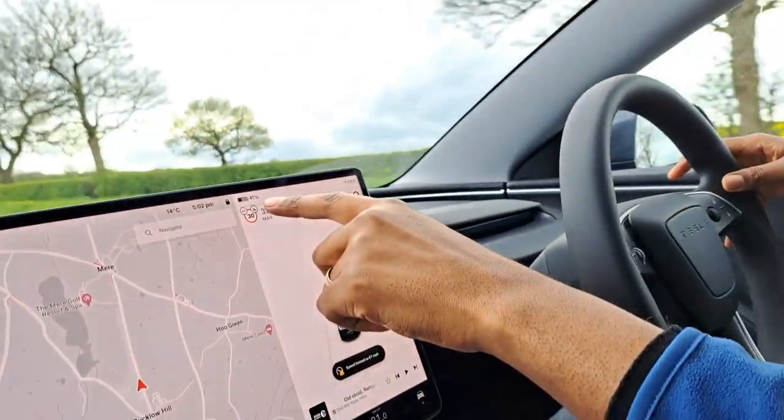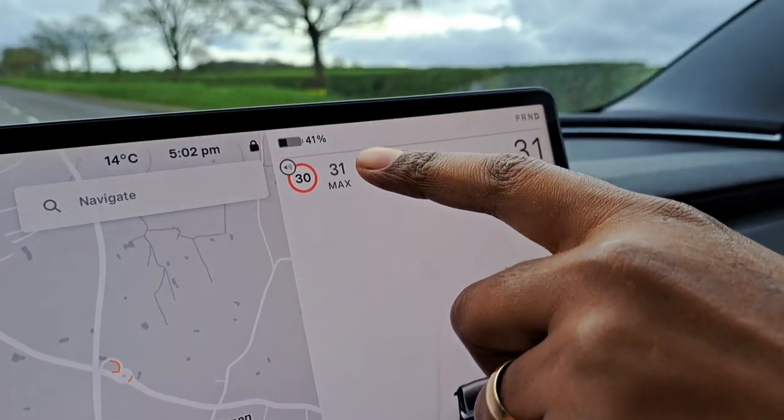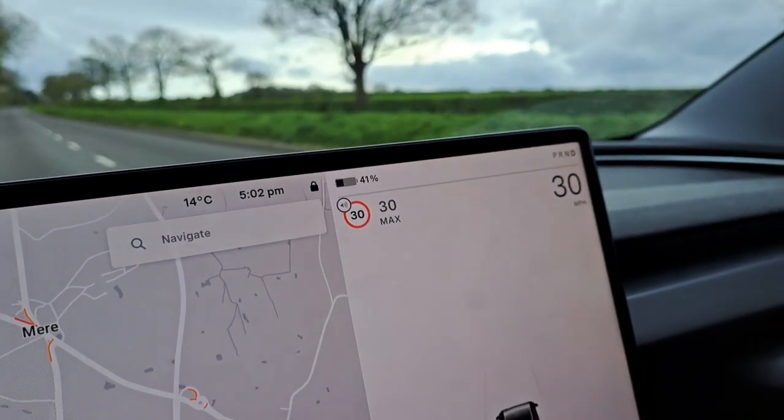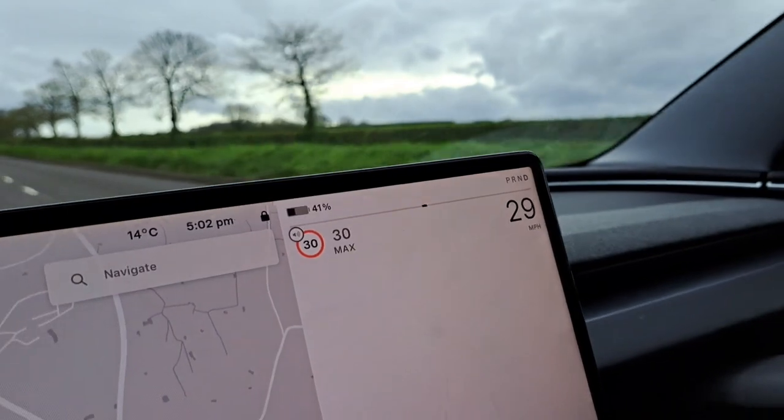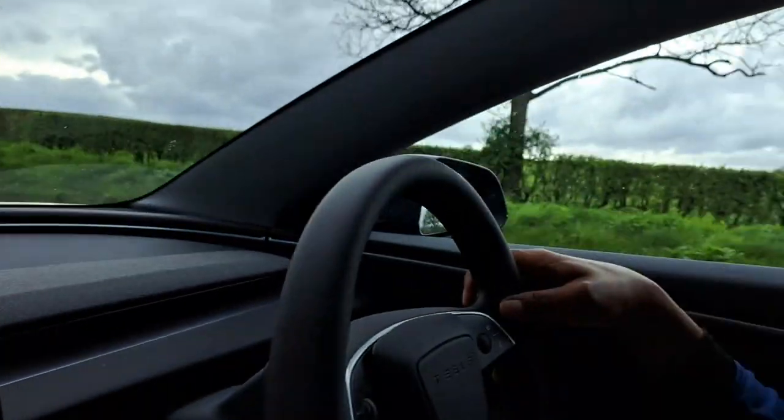The power of this and the regenerative braking is amazing. You know, I've been driving this for a couple of minutes now, and it was showing 41%. When we got it, it was 42% on the battery. And we drove a few rounds, and it's still 41. It's not gone really any far, you know.